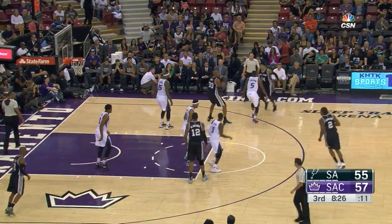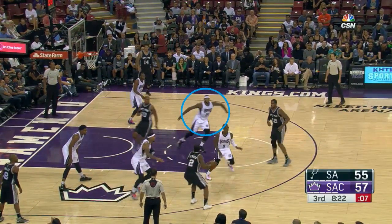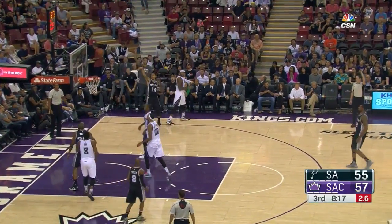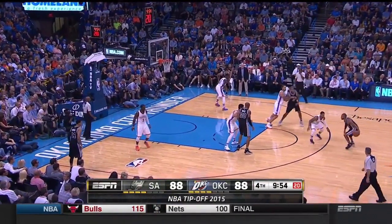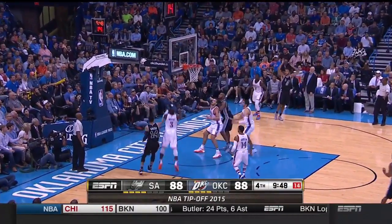They also run the high pick and roll out of horns, and this play works because you have Aldridge and West at the high post, and either one of them can roll to the basket or pop. Here Aldridge will pop, and notice how that draws DeMarcus Cousins out, leaving West open on the roll, who then kicks it out to find Danny Green. This time they'll run it with West and Diaw, and West will pop, and the opposing defenses have to respect that jumper, so they rotate and give up an open corner shot.